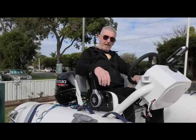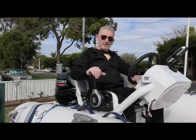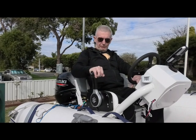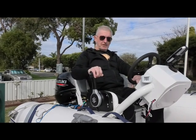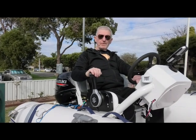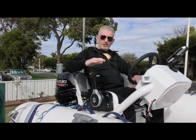My next complaint is the throttle control. To go forward, you press the throttle forward, and to go in reverse, you pull it backwards. There's also a button which you're supposed to use with your thumb to raise the outboard.